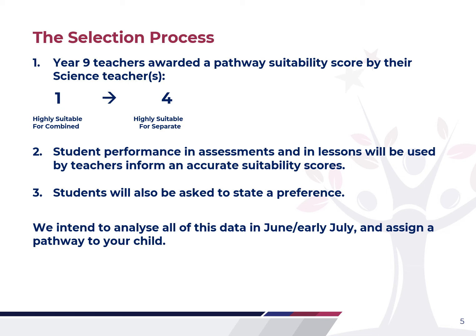Okay, so the selection process is Year 9 teachers will be asked to award a pathway suitability score. So basically rank students 1 to 4, 1 being highly suitable for combined, 4 being highly suitable for separate. So if your teacher ranks you as a 4, then you're more likely than not going to be doing the separate sciences, 3 GCSEs. If you're ranked as 1, then you're more than likely going to be doing the combined route. And then obviously you've got 2 and 3 in the middle, which are the more borderline calls, which we will discuss and analyze as a faculty to make sure we get the best course for each individual student.